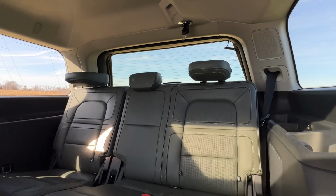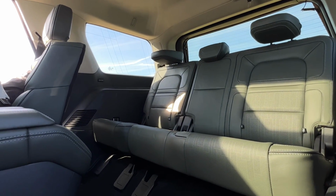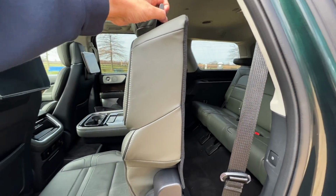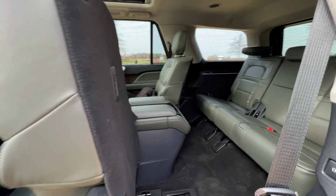That said, I bet third row passengers feel really left out while the second row passengers sit here and enjoy their entertainment system and massaging seats. So let's go back there and see what they're working with. To get into the third row, you just pull this latch over here and the second row kind of lifts up and slides forward. Reason being, you can do this while having a car seat right there and you can get yourself into the third row.